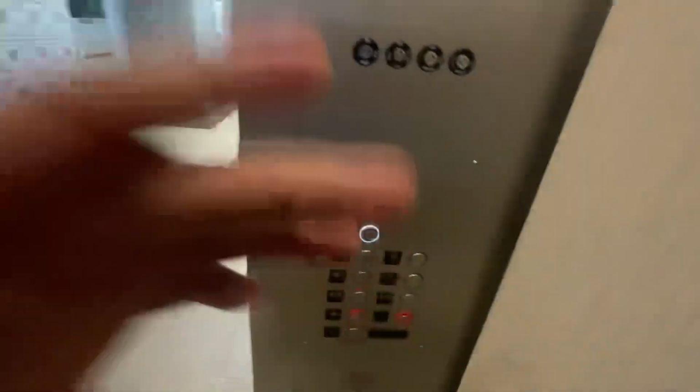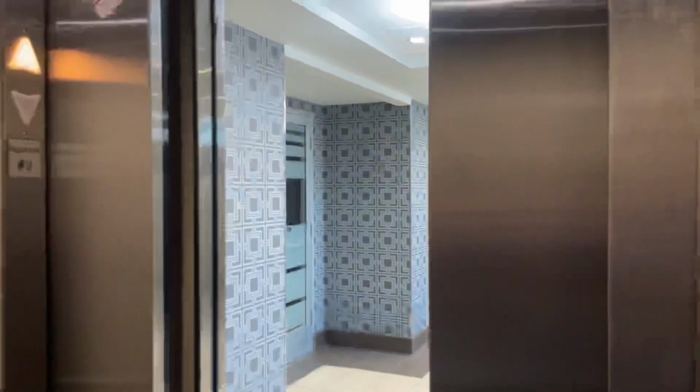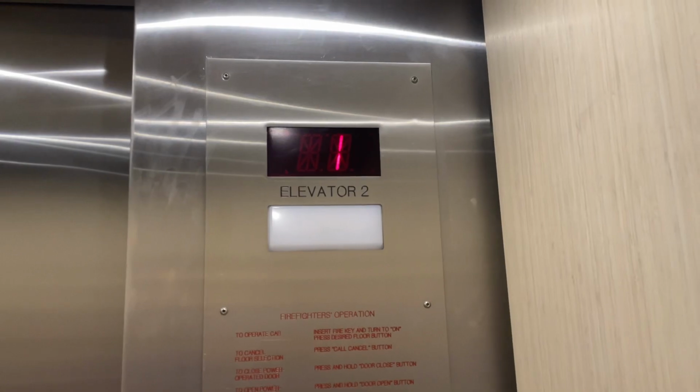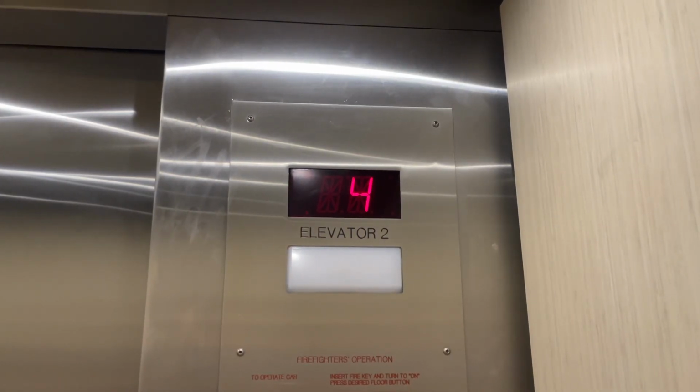Ew! I knew it'd be modded. But hey, the bell, it's still there. It's the real deal. Traction. These are fast.